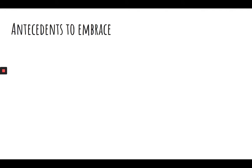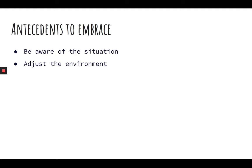Here are some antecedents that can bolster good behavior. Be aware of the situation. Consider and manage environmental and emotional factors. Hunger, fatigue, anxiety, or distractions can all make it much more difficult for children to rein in their behavior. Adjust the environment. When it's time to work, for instance, remove distractions like video screens and toys, provide snacks, and establish an organized space for children to work, and make sure to schedule in some breaks. Children's attention is not infinite.